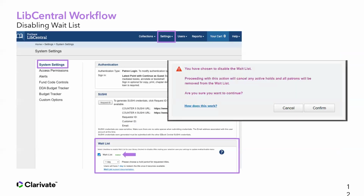By deselecting the checkbox next to the waitlist, you will disable the waitlist feature. So if you try it and your institution decides, no, we don't want to do this, you can come in and turn that off. Again, you just want to click Save Settings at the bottom of the screen. You'll get a pop-up window confirming that you'd like to proceed with turning this off. Once you click Confirm, any users that are actively on a waitlist will be notified via email that their hold has been canceled. So that hold button is no longer going to appear in the book detail page on Ebook Central, which we're going to see here in a few minutes.